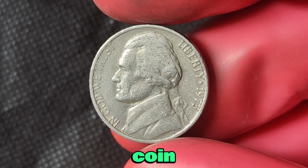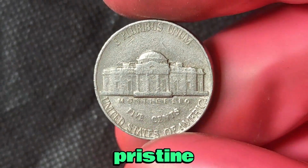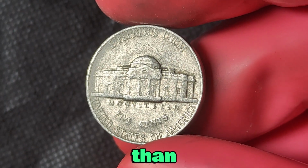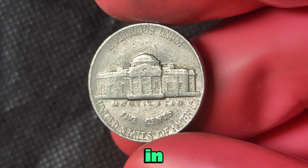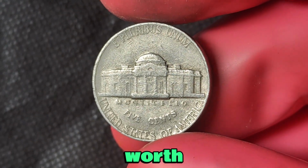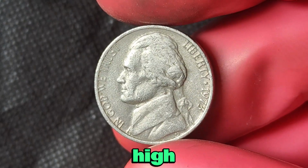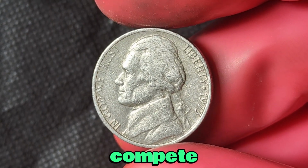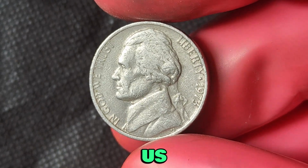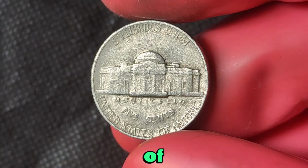The condition of the coin plays a huge role in determining its value. Coins that are in pristine condition, often referred to as mint state, can fetch much higher prices than those with visible wear and tear. In fact, coins that are uncirculated and show no signs of handling can be worth much more. And here's the kicker: these rare coins are often sold at high-profile auctions, where collectors compete to get their hands on them. In recent years, some of the rarest coins in the U.S. market have gone for astronomical prices, some even reaching into the millions of dollars.